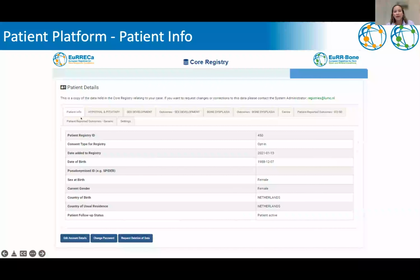And there are many condition groups here because this is a test case, but we're focusing today on the bone dysplasia group, because here is where FDMAS lies. When a patient accesses the platform, they can see what the clinician has entered, which general data has been put in by the clinician. They can also edit their account details, change a password, and request that the data is deleted directly from the platform.